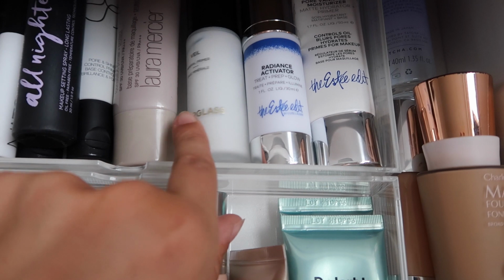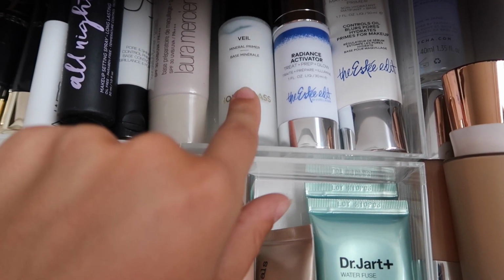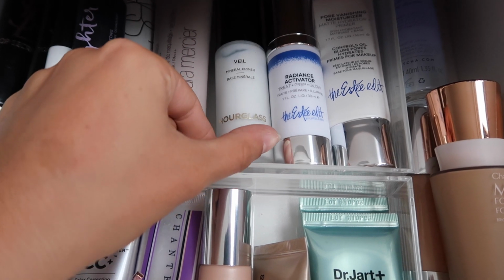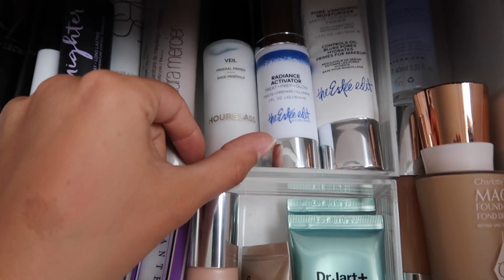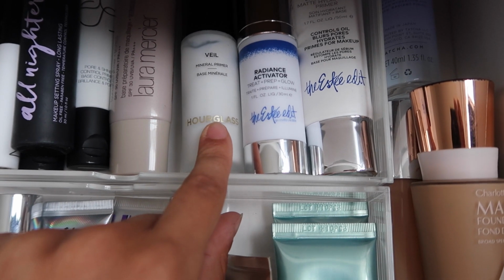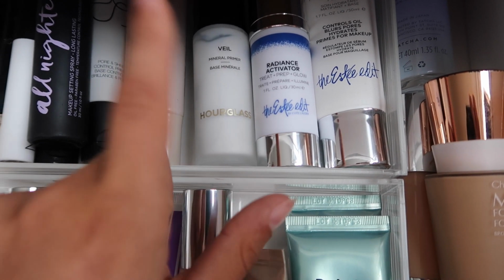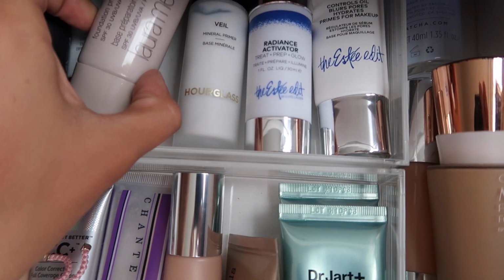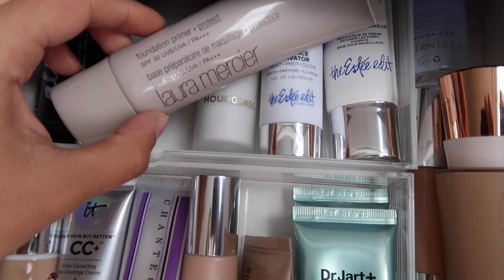And then I've got the Hourglass Mineral Veil Primer. I always get sent these and I do tend to keep one just because they are gorgeous. But they're still not my favourite just because I love my one that has a tanning agent. If they made this with self-tan in it, I would just be all over it. Hint hint Hourglass, please. I would love that. Then I have the Laura Mercier foundation primer.